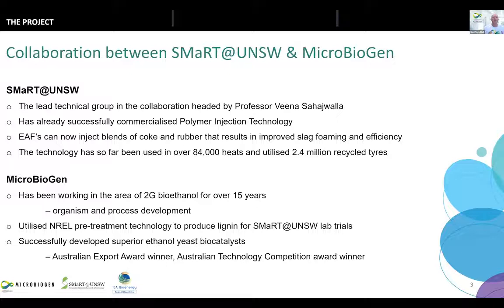A little bit of background about them is this is a group headed up by Professor Veena Sahajwalla. I don't know if you know her, but she's actually quite a successful engineer in Australia and runs quite a department there. They've commercialised what's called a polymer injection technology. This takes old rubber tyres, and treats them so that you can use them in conjunction with metallurgical coal to produce steel in an electric arc furnace. This is now being commercialized around the world. So far, their technology has been used in over 84,000 heats around the world, and over 2.4 million recycled tires have been used. So they really know what they're doing.